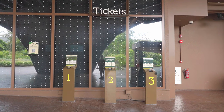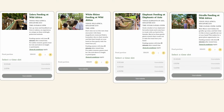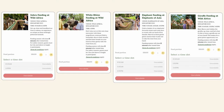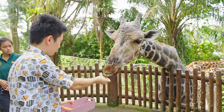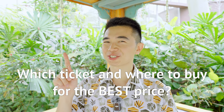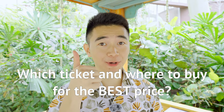There are some public devices that you can use to buy your ticket online, but the bigger problem is, some of the experiences in the zoo have limited availability. So you might end up missing out on epic feeding sessions, or the entry ticket for the day might have already sold out. To avoid disappointment, as soon as you confirm the date of your visit, book your tickets online. Which brings us to the next question. Which ticket and where should you buy from to get the best price?